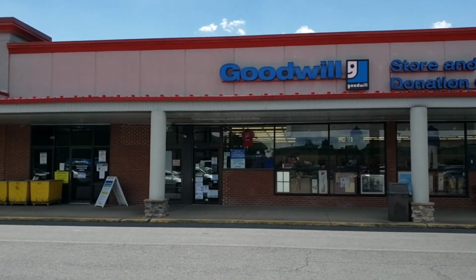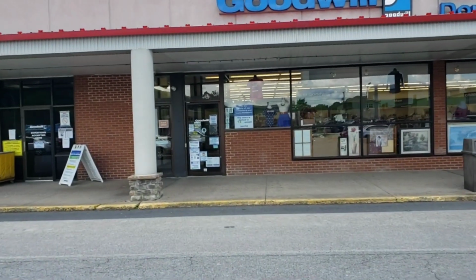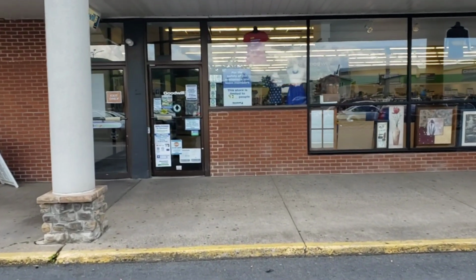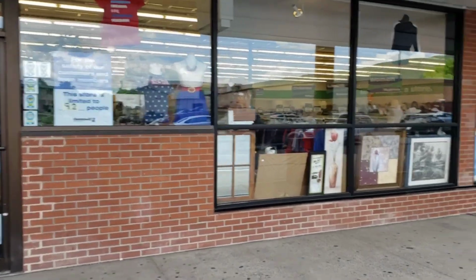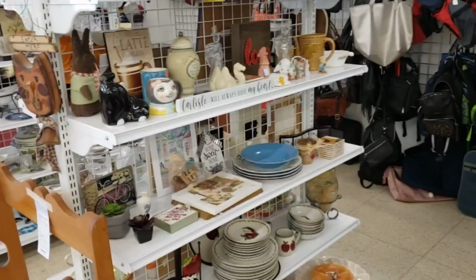All right, so here's your exterior. Let's not get run over. I'm gonna see how this goes once we get inside. Yeah, it's small, but that's okay. We'll see if we can find something. All right, here we go.